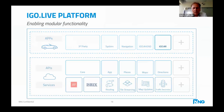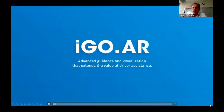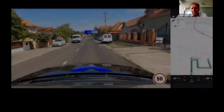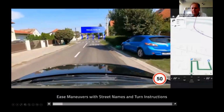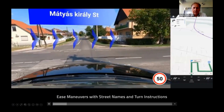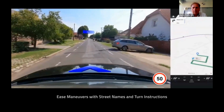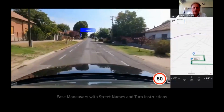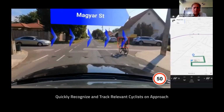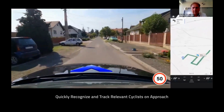So this iGO.AR is our augmented reality application, which works together with our navigation system. So you will see on the right-hand side in a second the navigation, and this navigation system is now sending map data to this augmented reality application and guidance information, then this guidance information can be depicted on top of our front-facing camera or on a head-up display. And we also use ADAS information, so we warn the driver if objects interfere with the planned trajectories. So we know the planned trajectories from the navigation system, the route path.